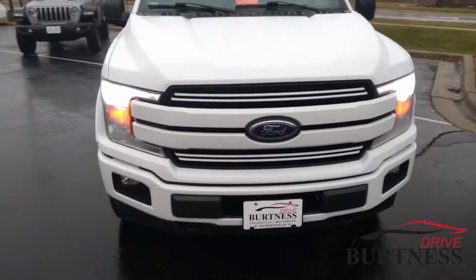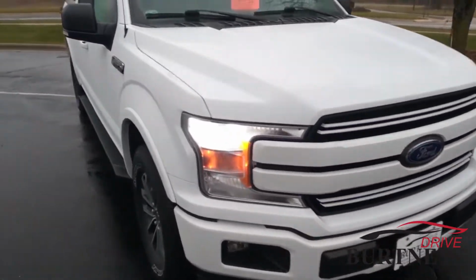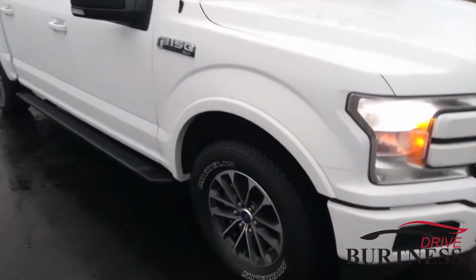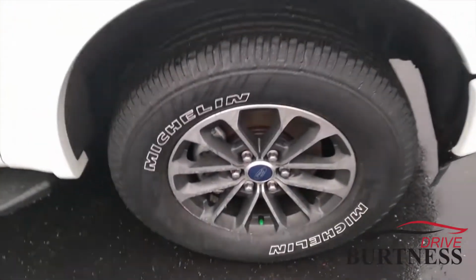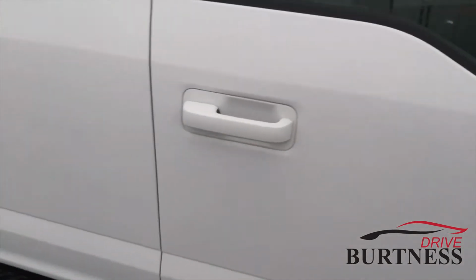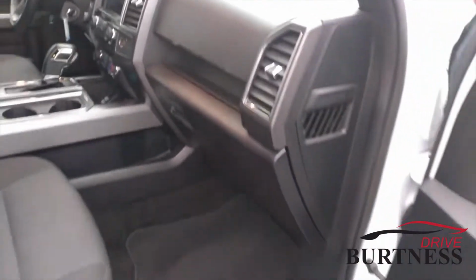I just want to give you a quick walk around the 2018 Ford F-150 XLT that we have here. This is a sport version. Very clean interior. This one's got about 44,000 miles on it. Comes with running boards also.